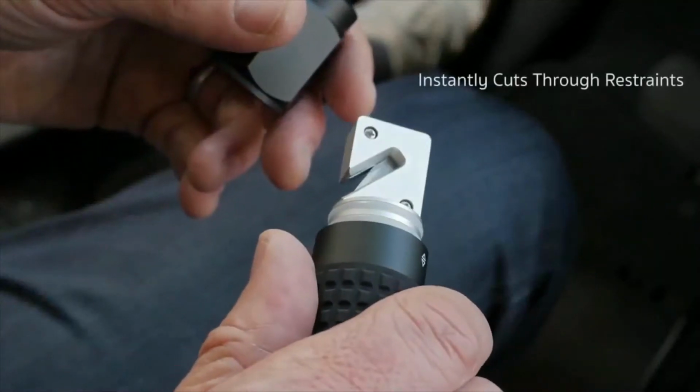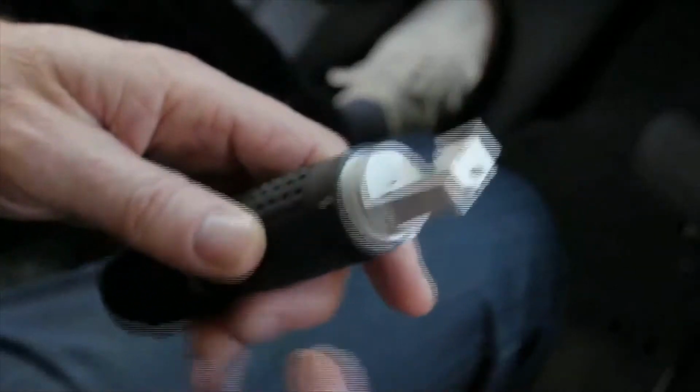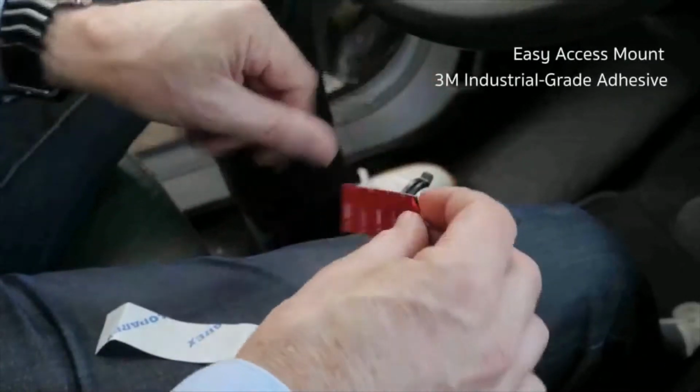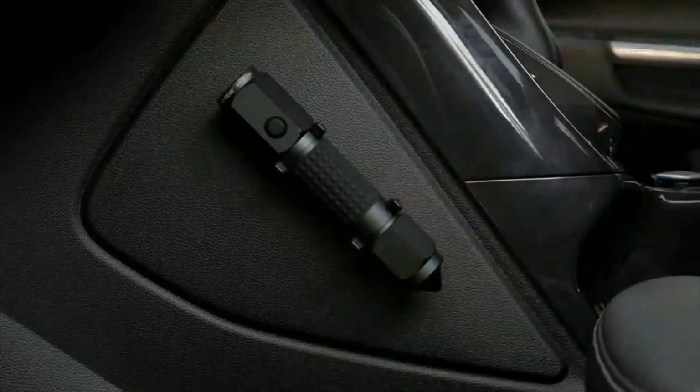Its high carbon steel blade instantly slices through seatbelts, and 2 separate steel tips allow you to easily smash through glass. An included easy access mount keeps Auto Escape within quick reach, ready when and where you need it.